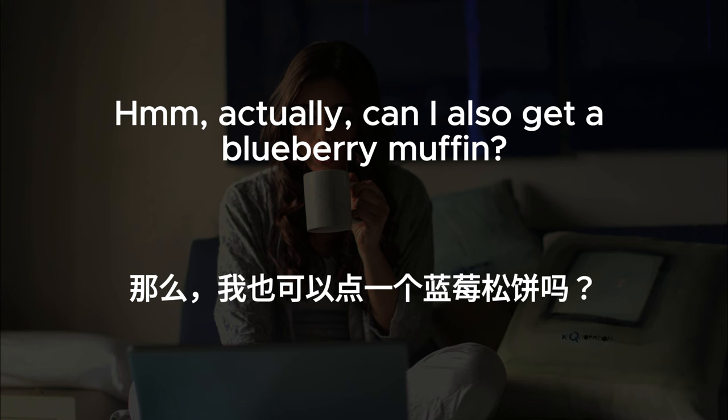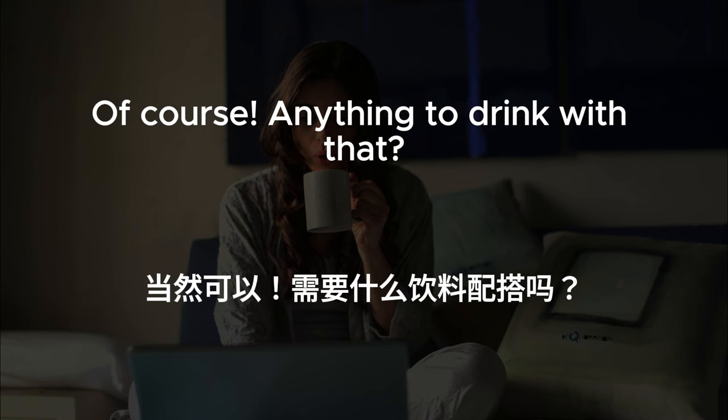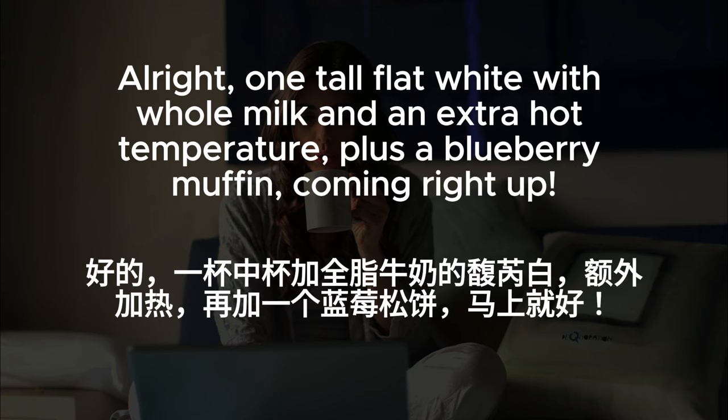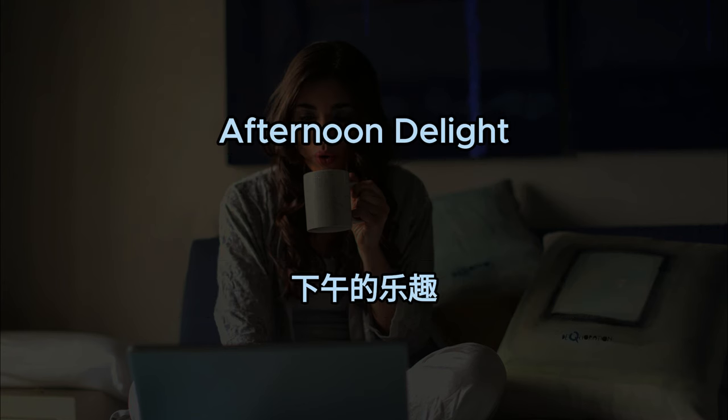Actually, can I also get a blueberry muffin? Of course. Anything to drink with that? No, just the flat white and muffin. Thanks. All right, one tall flat white with whole milk and an extra hot temperature, plus a blueberry muffin coming right up.